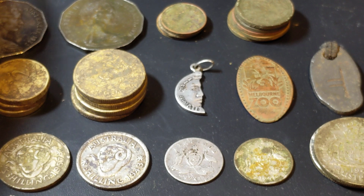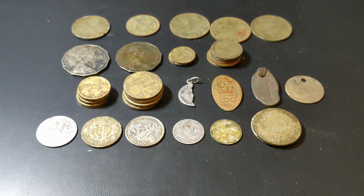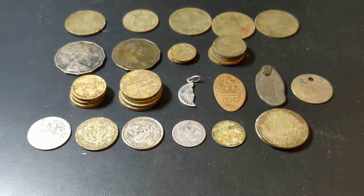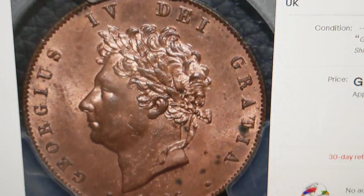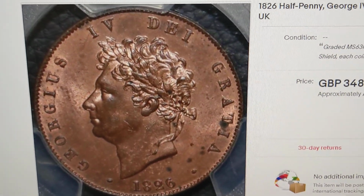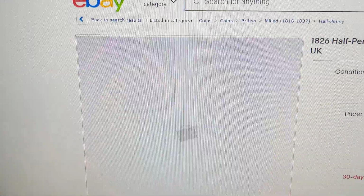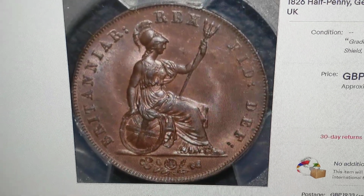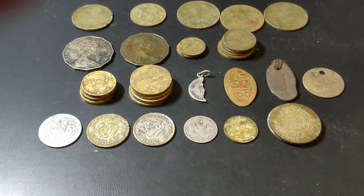That's certainly my best find ever as far as metal detecting goes, and I was quite shocked when I saw it. I'll just show you up on the screen here what that coin looks like. This is just an example. It's for sale on eBay, and if I flick over to the other side, there it is. So that's the coin. All right, we've spent a lot of time on one coin. We'll get through these a bit quicker.